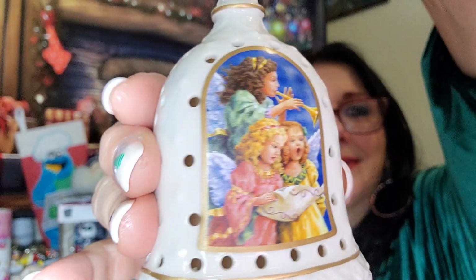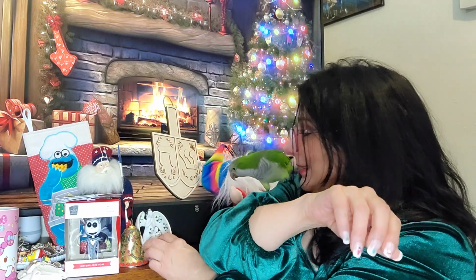This one was also half price. So this was 50 cents. Let me read it before I show it. It says, praise ye him, all his angels. Praise ye him, all his hosts. Psalm 148:2. And it's these beautiful angels. I'm wondering, because it has holes in this. Oh, maybe you can put your light. Oh, you can. You can put it on your tree and put a light in it from your light pack.